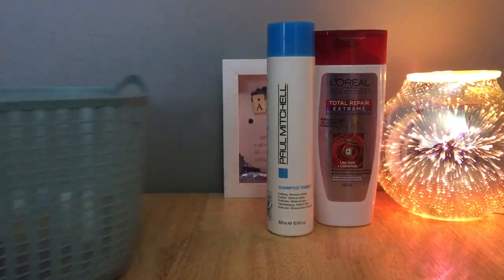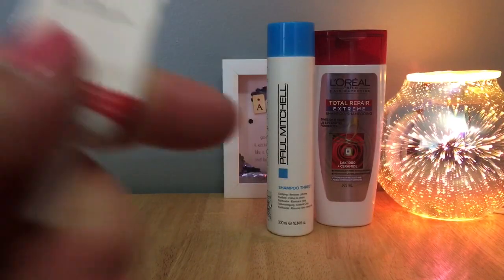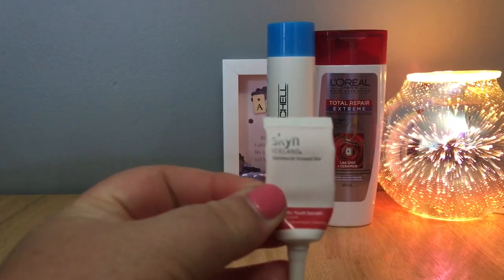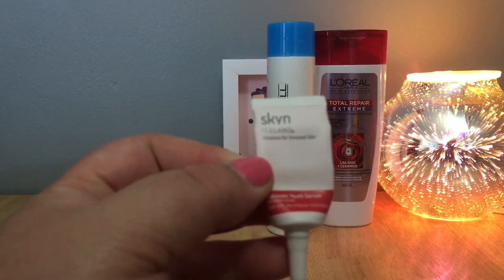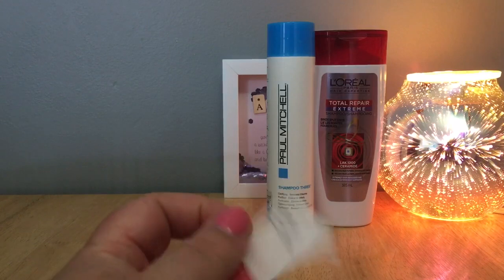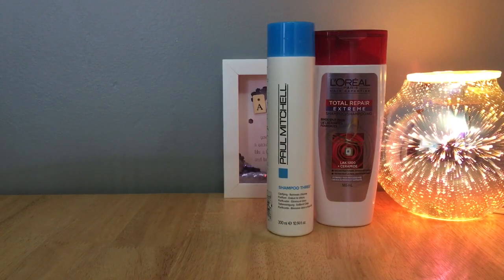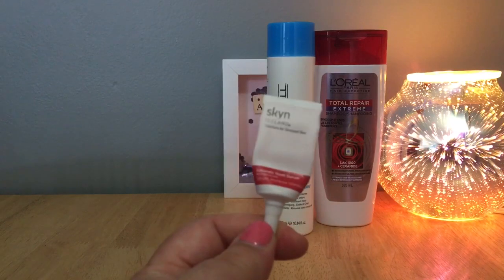So yeah, I finished up another of the Skin Icelandic Youth Serum. I talked about this in my last Empties video. I got this from Ipsy. This is the second one I got from Ipsy because the first one leaked upon shipping, so they sent me another.